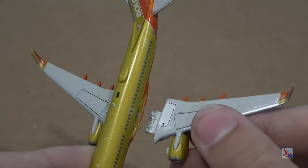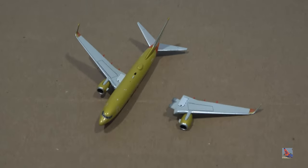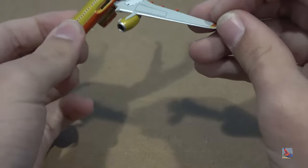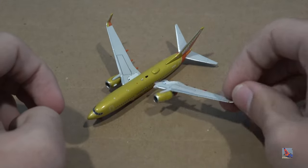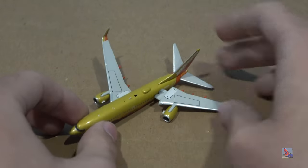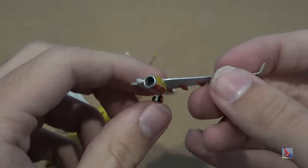Come on, really? It was all attached and everything, but I was wiggling the engine around. Is the other one like that? No, the other one is all... come on. Gemini Jets, seriously, people? I haven't seen the Southwest Gold Retro come broken yet, so this is the first time I've ever gotten a 737 broken, but... You're kidding me. Well, I'm probably just going to skip a review on this because I don't like to review broken models, but yeah, that was probably just lack of glue on there.